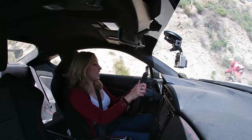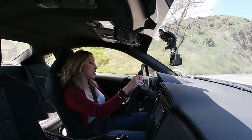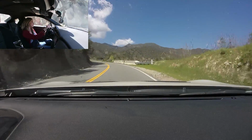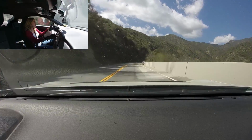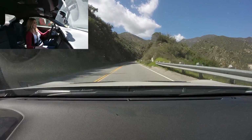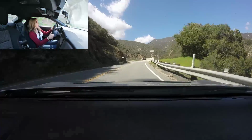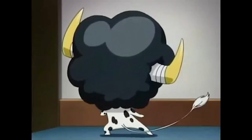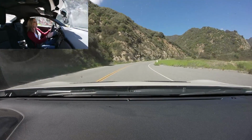It's just very easy to control. And I really like that, especially going through these really tight corners. I don't feel like I'm sliding at all, which is awesome. And I'm pretty sure it has a lot to do with the tires that he has. But I'm just so surprised. I mean, I'm going 70 through really tight corners and I'm not scared. Oh, fun. A cop. It just is so easy to go fast and it feels so good.